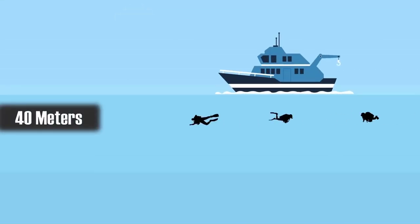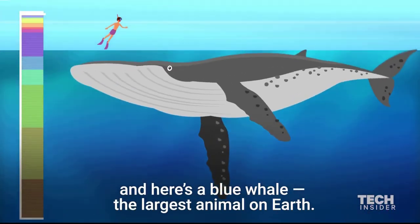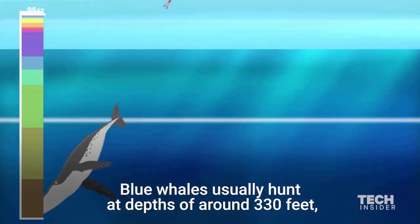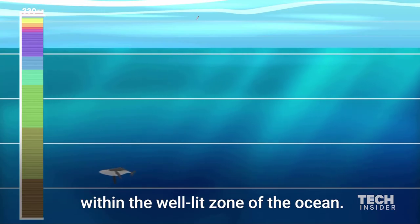The first milestone is at 40 meters below the surface, which is the maximum depth allowed for recreational scuba diving. For scale, here's a human, and here's a blue whale, the largest animal on Earth. Blue whales usually hunt at depths of around 330 feet within the well-lit zone of the ocean.